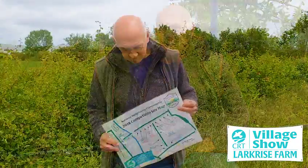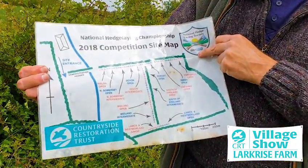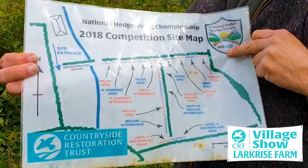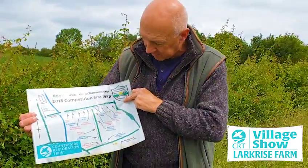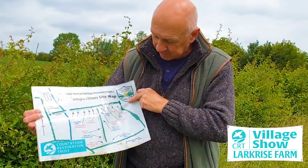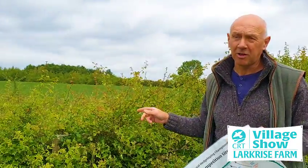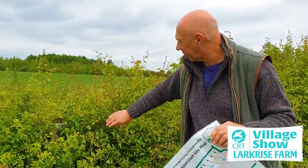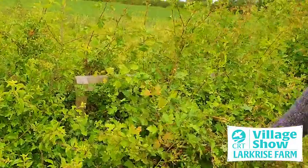We've now moved on to a section of hedge that was laid in the National Hedge Laying Championships of 2018. I'm standing here with a little map of all the different styles that went on, and you can see them yourself, but we've got Welsh, Somerset, Devon, Dorset, South of England, Yorkshire, Derbyshire, Midlands, etc., Lancashire. Where I am here is in front of a Yorkshire style, and that has sort of a post and rail in amongst it. You can just about see it there, I think.